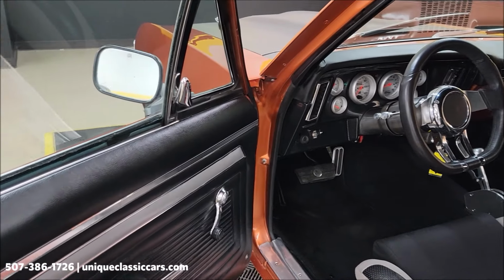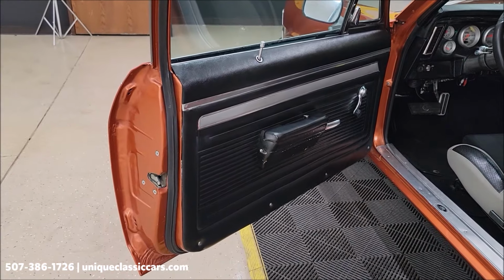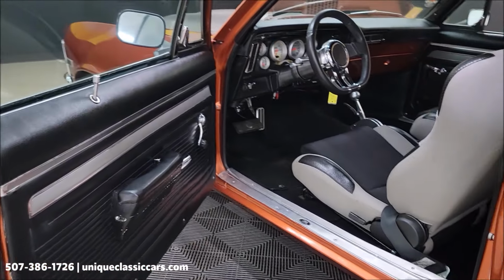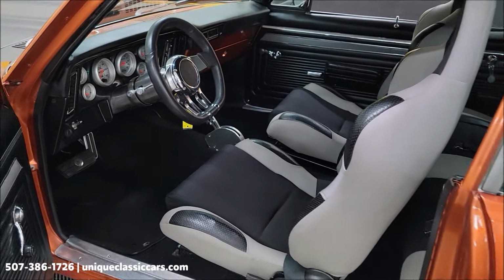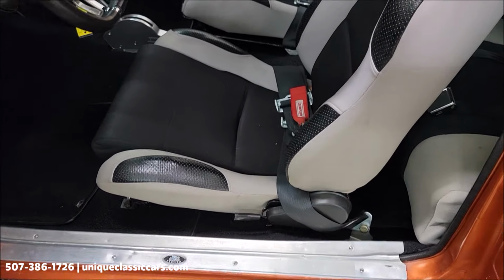And a nice setup again with that EFI system. Some more stuff underneath the car you would see. You're going to see those ceramic coated headers. Those are connected to a true dual exhaust system, 3-inch, also Flowmaster mufflers.